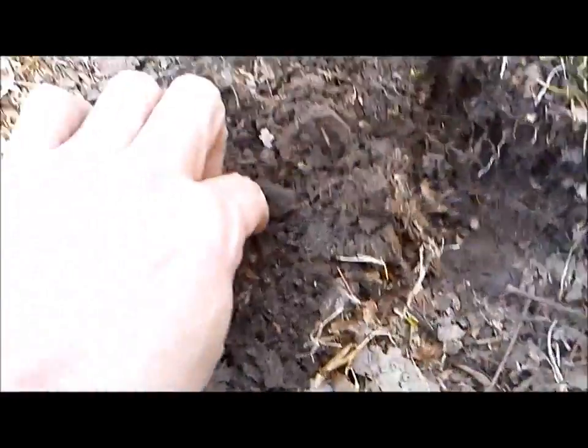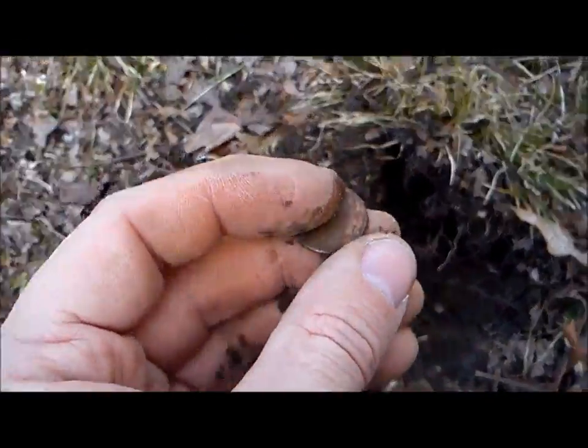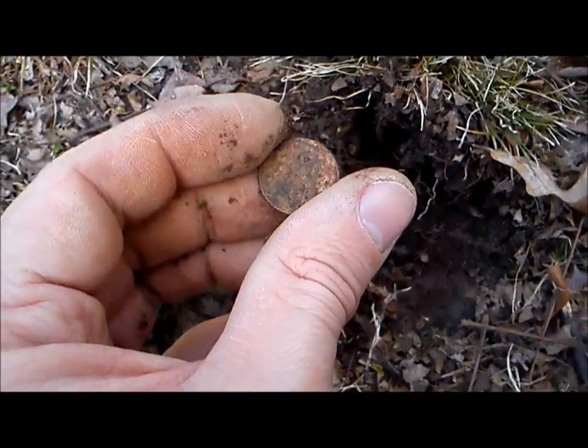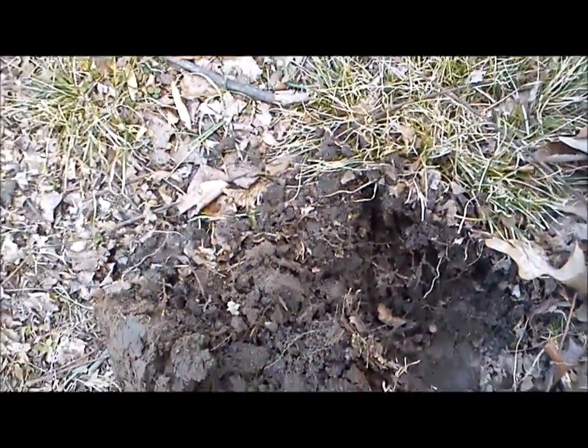All right, found another one around the pecan tree. Zinc penny is what it says, so take its word for it. We'll clean it up, see what it is in a little bit. All right, on to the next one.